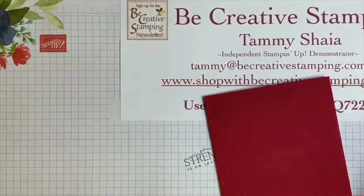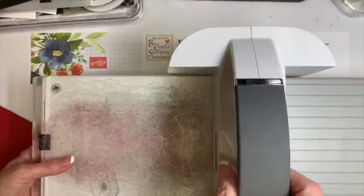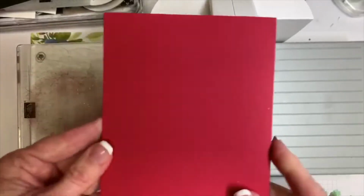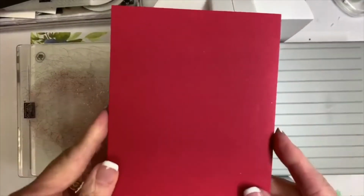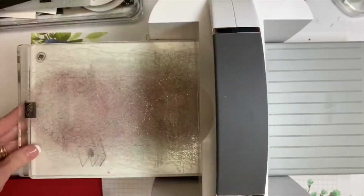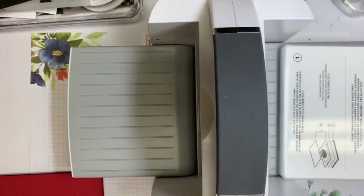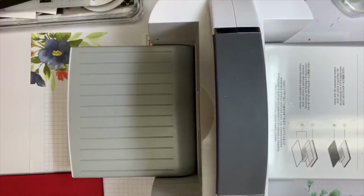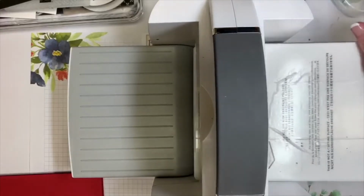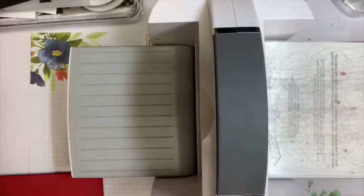Now, I do need to use our standard machine tonight. I'm going to zoom out. There we go. Because I'm using this card base that's wider than our mini. And by the way, the mini machine is on sale, which I'm sure you already know. It's 20% off. Okay, so for our machine setup, we need a number 1, number 2, and a number 3 cutting plate, all right?